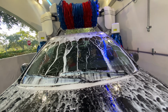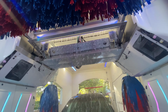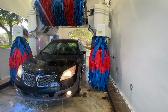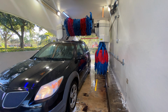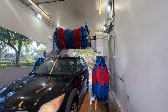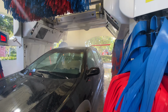Very nice. Applying a rinse on top. Probably some kind of rinse, and probably the next thing will be a spot-free rinse. Spot free, very nice and slow. This car was extremely dirty and this one is doing a pretty good job.